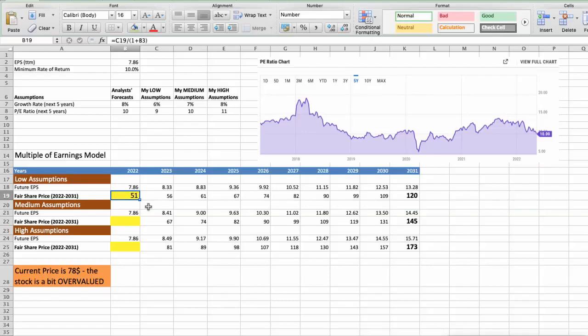Second scenario. Morgan Stanley will have average performance in next 5 years, and we will use the following parameters in our calculation. Future growth rate would be average, 7%. Future PE would be average, 10. In this case, the fair value of the stock today would be $61.